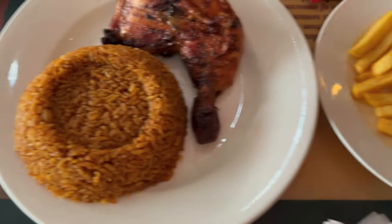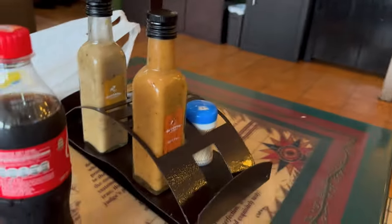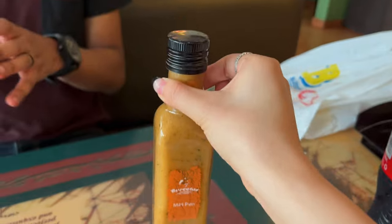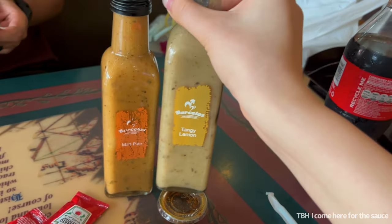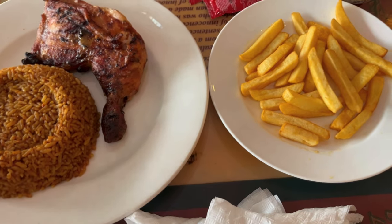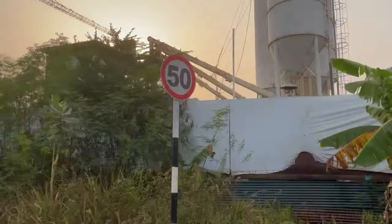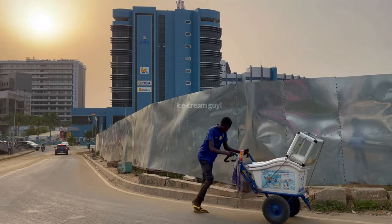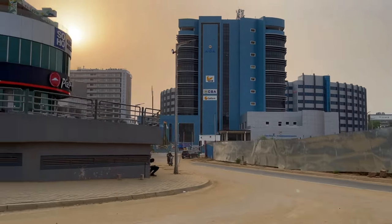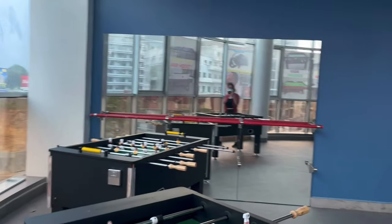So this is my jollof and grilled chicken with my fries. Let me enjoy. I'm not sure I can show it. It doesn't show. The sauces are really the good part of this place. So I'm going to have both of them, and shiitake. So this is my lunch today, and the vibe of this place is a game room.